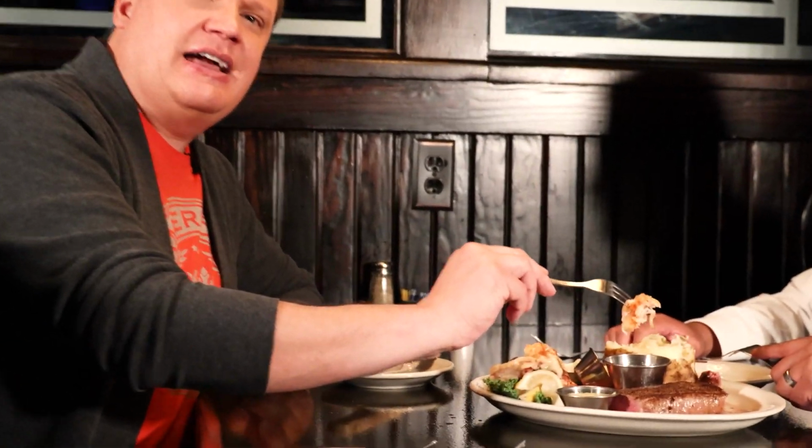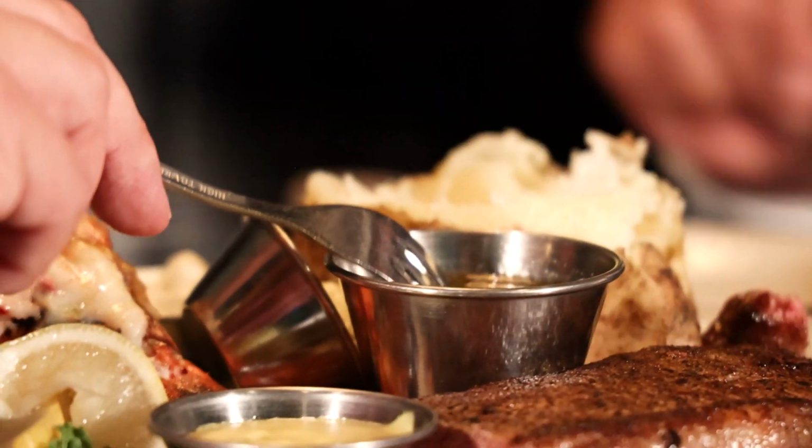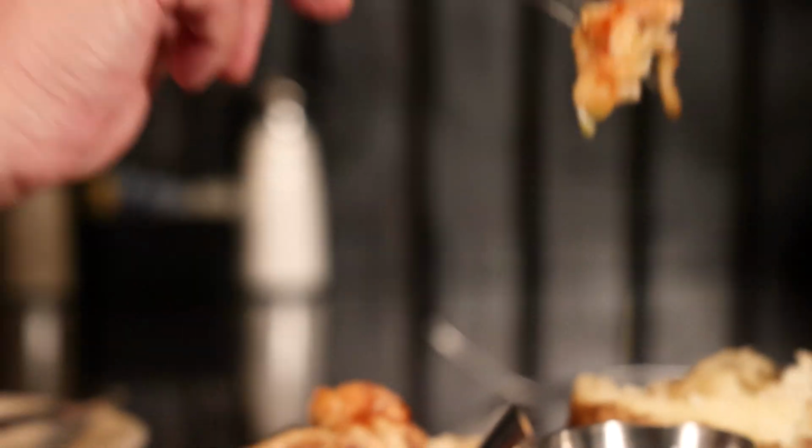And this is one of my all-time favorite things ever in the world to do, just taking beautifully cooked lobster and dunking it in that clarified butter. It's a thing of beauty. It's like slow motion almost. Look at that. That is one of my favorite things in the world. Oh, amazing, isn't it? Amazing.